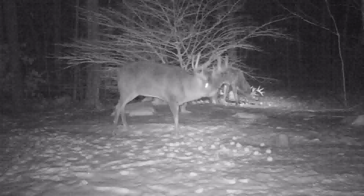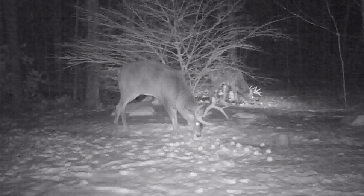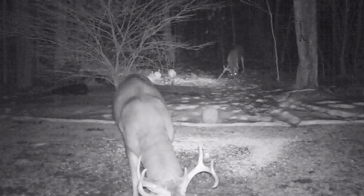The next few shots show the bucks feeding together. Some of the shots are quite good. The bucks seem to get along fairly well, considering the fierce competition for the does.